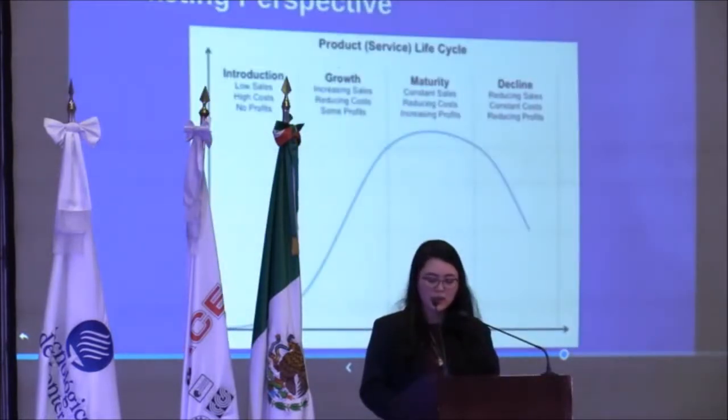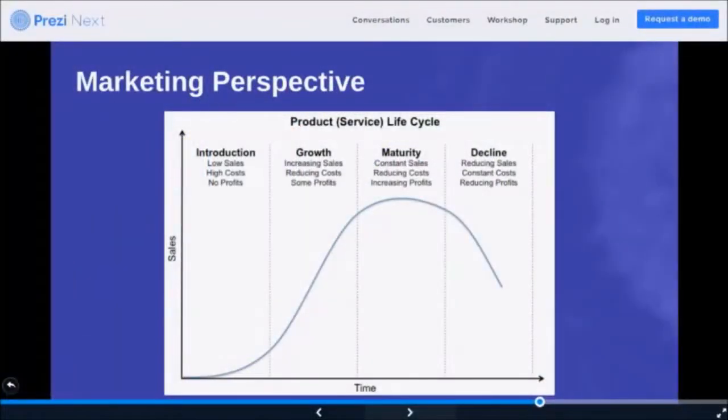As some people might know, the marketing perspective has the stages shown on this curve. The team plan was based on this curve, and when the product is near the decline stage, the team will have to make another decision: let the product decline or renew.